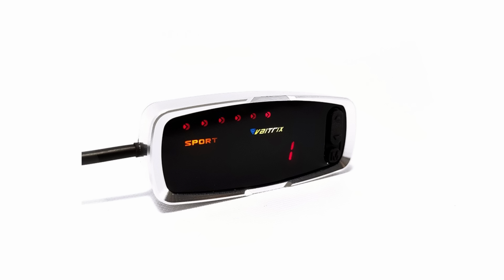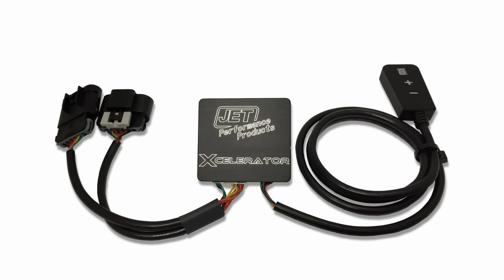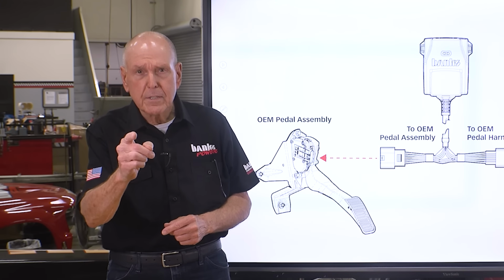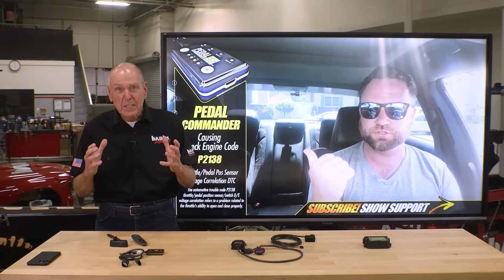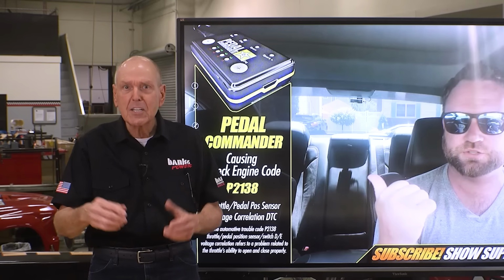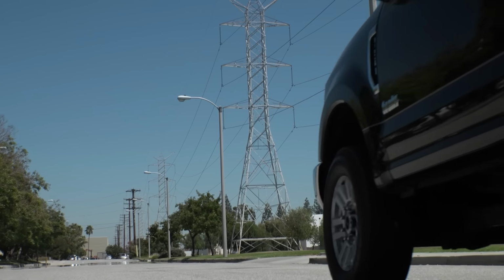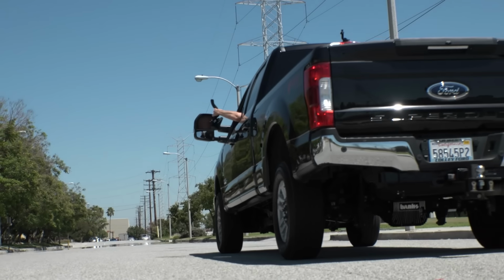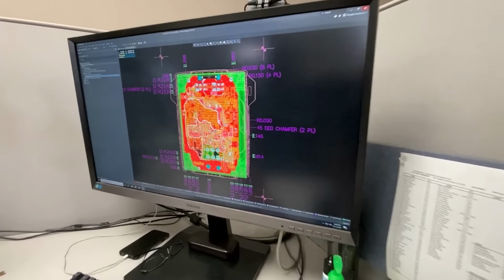You know there are quite a few throttle boosters on the market, and almost all of them have something in common. They're not safe. The biggest safety issue with modules like these is that if something goes wrong, you're instantly left with no pedal. It's like you took the pedal and threw it out the window. Well, hell, I guess we don't need this pedal.